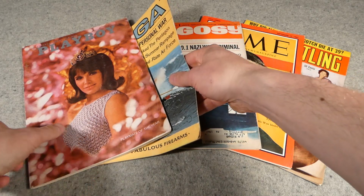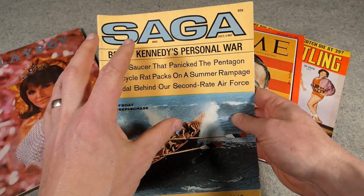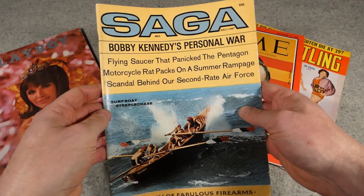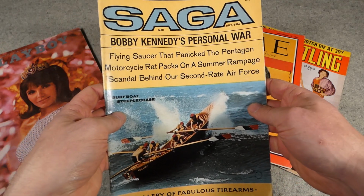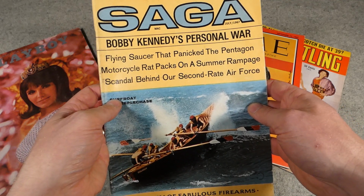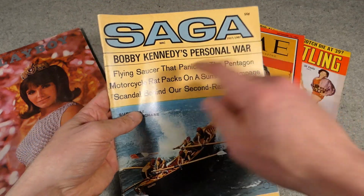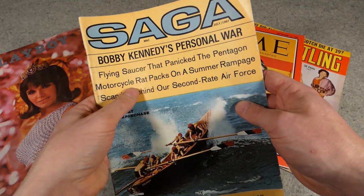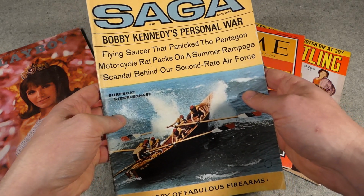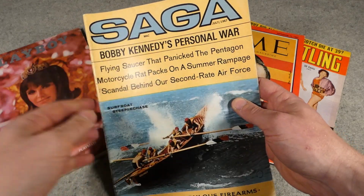So moving on to talk about the next magazine along in a little bit more detail, we have here Saga, and I've seen photographs in the PX in Vietnam. Saga was on sale, so would have been something that was available and probably purchased by men serving in Vietnam. Magazines of this nature tended to run with very sensationalised stories. You can see here Flying Saucer story, Motorcycle Rat Pack, scandal behind our second-rate Air Force, which is, if I remember correctly, slagging off McNamara. So quite interesting. Bobby Kennedy's personal war.